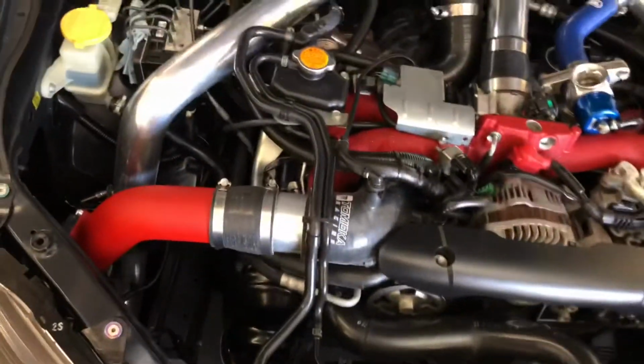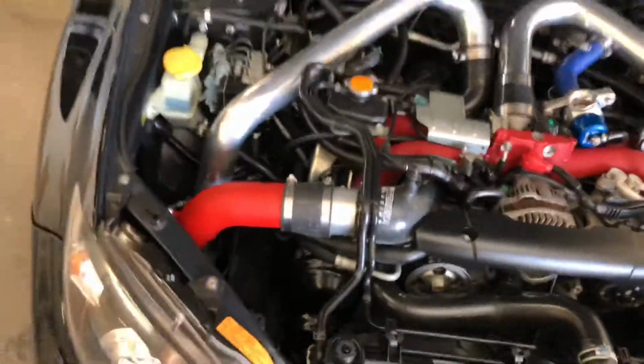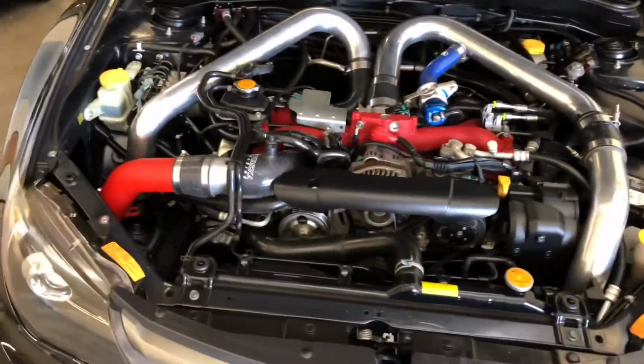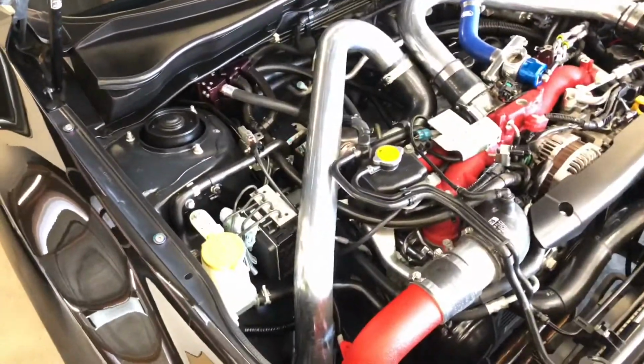What am I missing? Internal wastegate, so it doesn't flutter like a lot of the other kids have their car set up. You got the NVIDIA high flow catted downpipe with the resonated catback Q300. Sounds incredible, and I'm gonna have a little sound clip at the end for you.